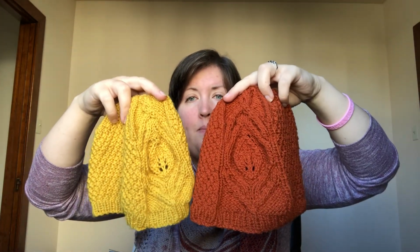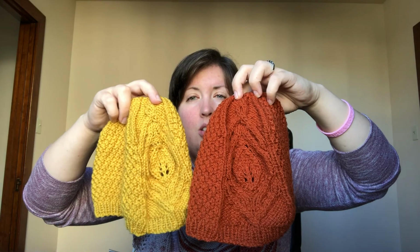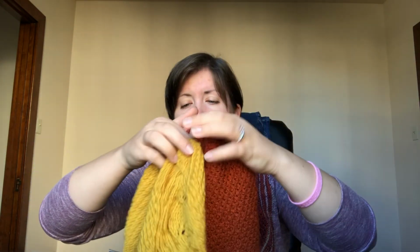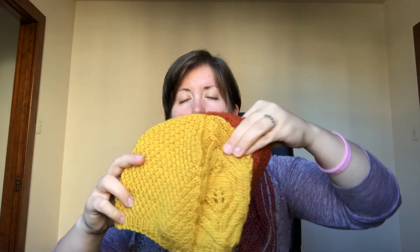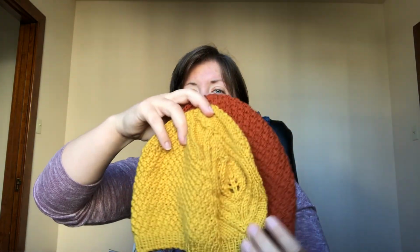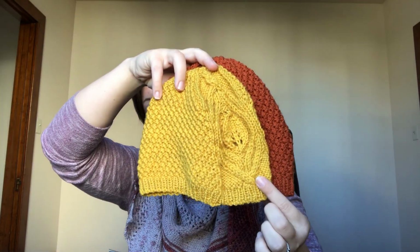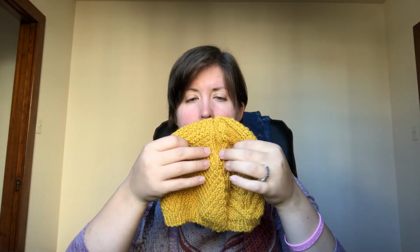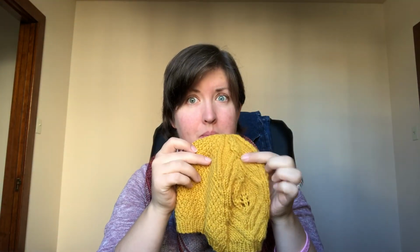Like this, see? So you can see they're sort of similar, maybe about half an inch shorter on this one. And then width-wise, maybe about 2.5 inches in circumference. So this is my child size.